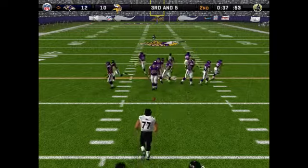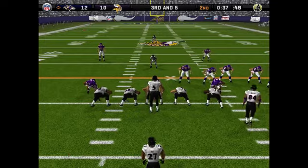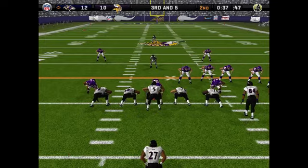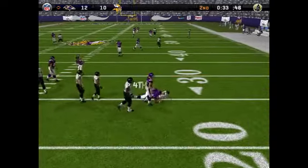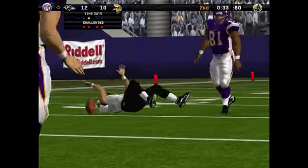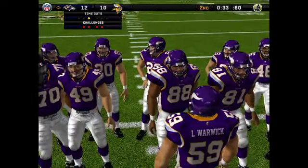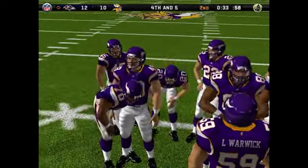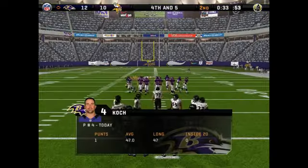Ball on their own 25. Ball on the 25-yard line. Play football. Let's go. Minnesota lines up with seven guys in the secondary. The Vikings call a timeout. That's their final timeout. The veteran slips in there and gets the sack. Hey, you still got to give him a lot of respect. His moves haven't diminished that much, and he still makes impact plays.